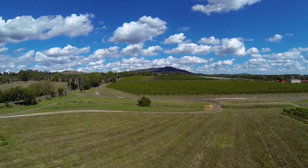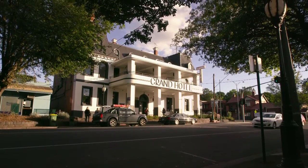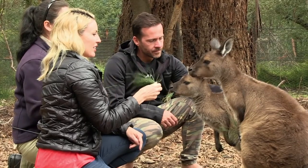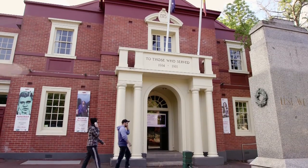Located just an hour's drive from Melbourne, Healesville is considered to be a major Victorian holiday destination. Surrounded by the picturesque natural beauty of the Yarra Ranges National Park, the bustling township of Healesville has plenty to offer all kinds of travellers. From the iconic Healesville Animal Sanctuary to the dozens of cafes and restaurants in the heart of town, Healesville really does have something for everyone.